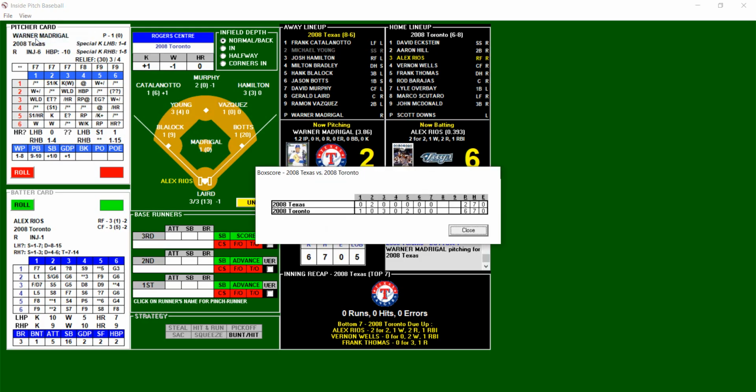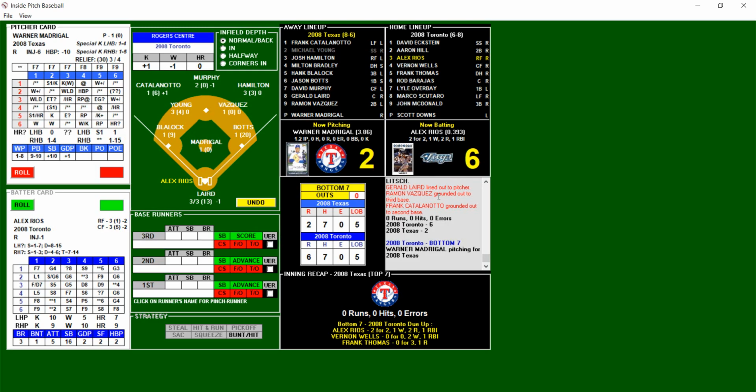Let's take a look at the box score after 6.5 innings have been played here in Toronto. The Rangers scoring the only 2 runs in the 2nd inning, so they have 2 runs on 7 hits with no errors. Toronto came out swinging in the 1st inning. They picked up a run, and then 3 runs in the 3rd, 2 in the 5th. That's 6 runs on 7 hits and no errors. 14 hits total so far in this game after 6.5. It's Alex Rios, Vernon Wells, and Frank Thomas due up for the Blue Jays.